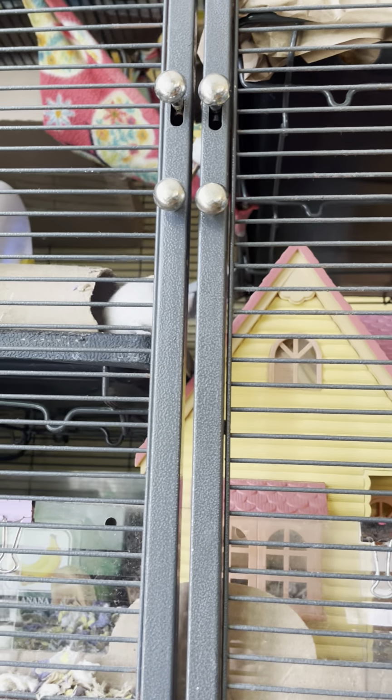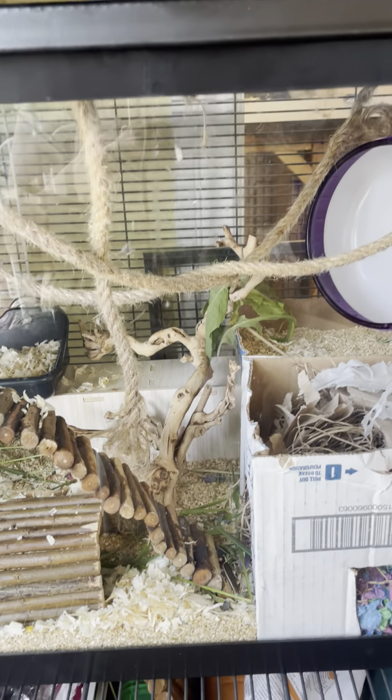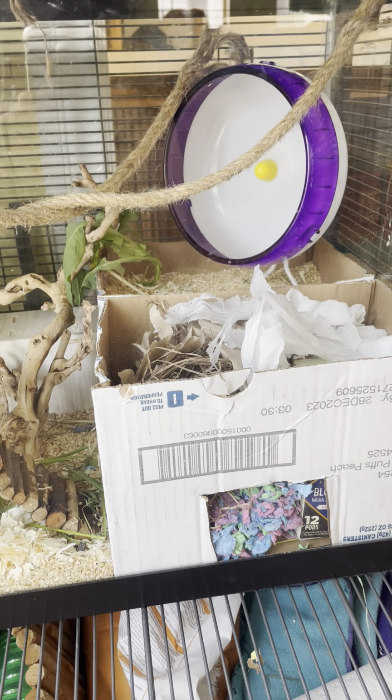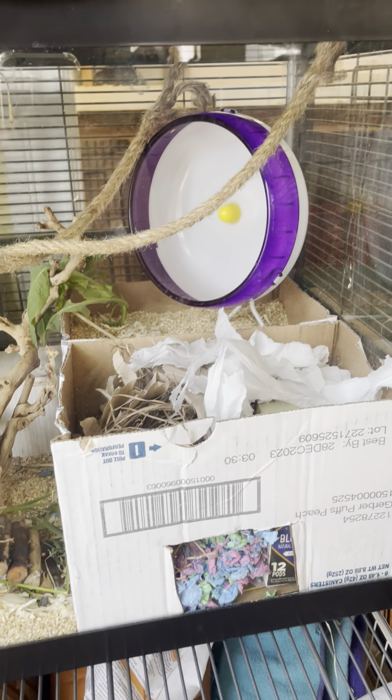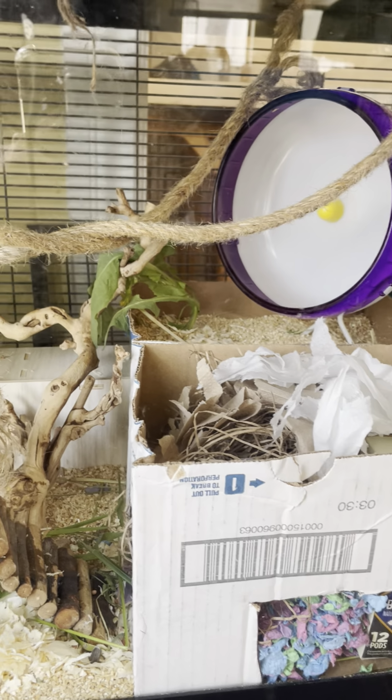There's a little girly face. The girls are up top. I got to clean them tomorrow. And so I had this empty space here, and I decided to just slide the tank into there for now. He's been in the living room, and I'm trying to keep animals out of the living room. Doesn't always work, but we try. So let's take a tour.